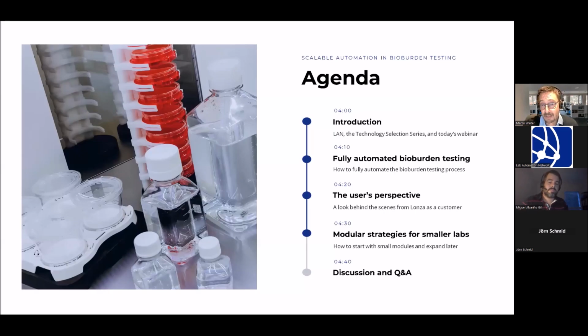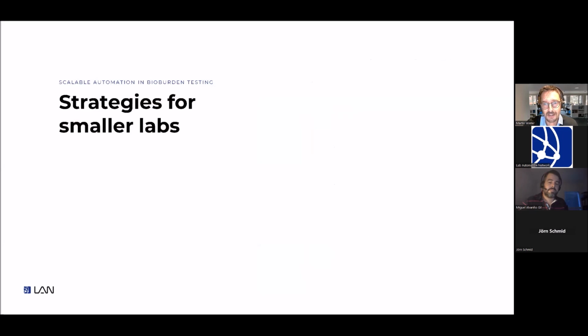Good. So for the last part, I would like to tell you something about how to make this kind of automation accessible also for smaller labs. What strategies and what requirements do we see here? Before we then go to the discussion, again, we have a lot of questions already. So what are the strategies and the needs behind? First thing is what we often see, as some of you know, we're talking to many other customers as well who could use such a system, and they often ask us for flexibility. So the needs change not only in terms of throughput numbers, but also in terms of connection to other systems.